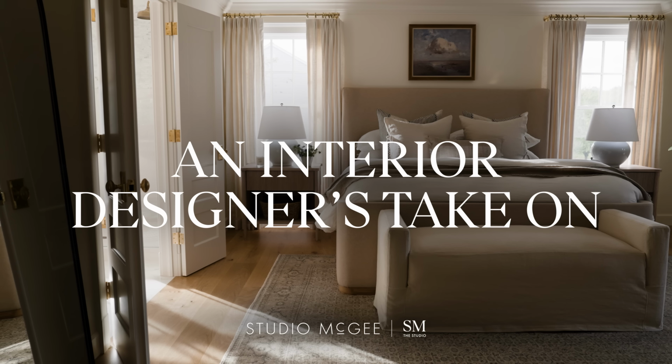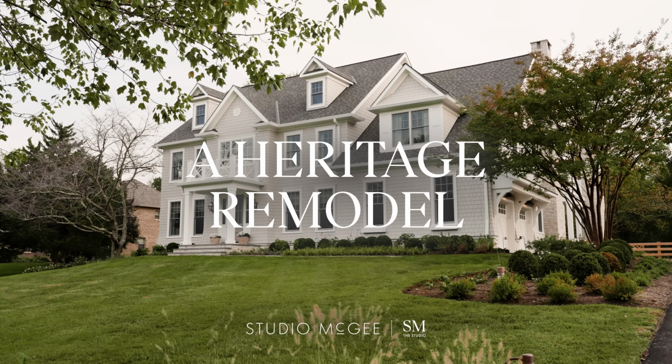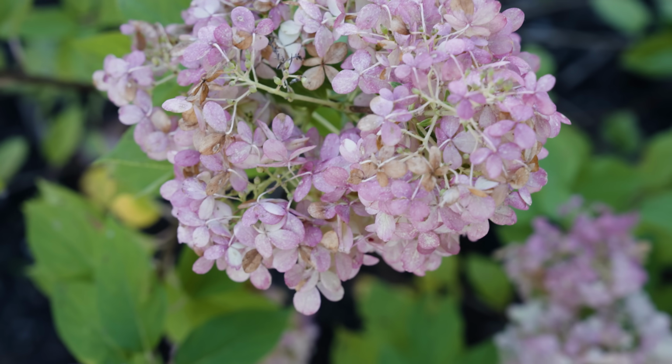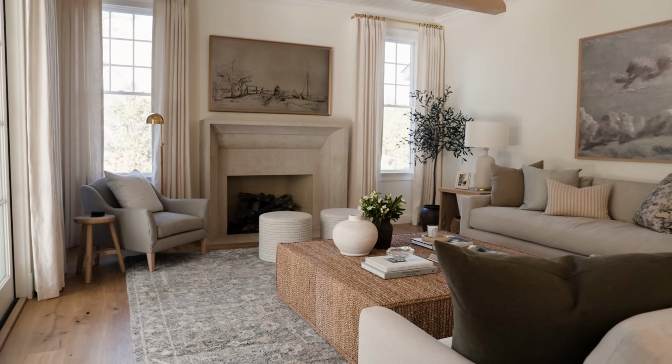We have a new old home to share with you today, and it's our Maryland Heritage Remodel project. This was our client's childhood home, and she ended up moving into it with her family.